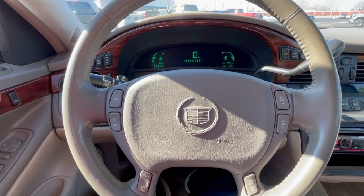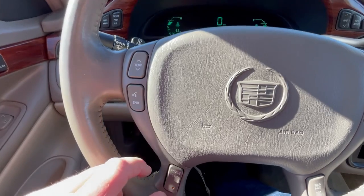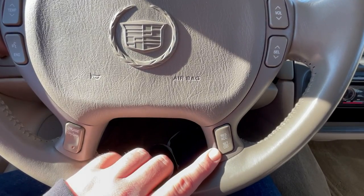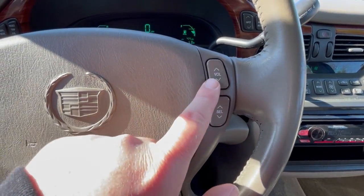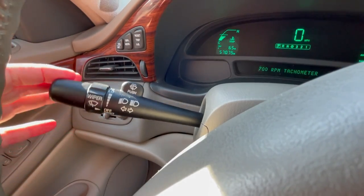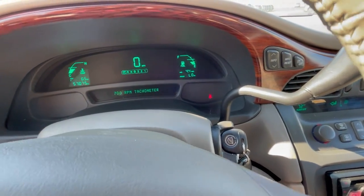And, of course, we've also got multifunction controls here. Climate controls here for temperature. You have your voice command controls, end calls, cruise controls down here, on and off on the left-hand side. Resume, accelerate, and set and coast on the right hand side. And we have our volume controls and our select controls. Typical GM multifunction stock control features our turn signals, flash to pass, high beams, wiper washer controls, and of course we have a column mounted shifter.